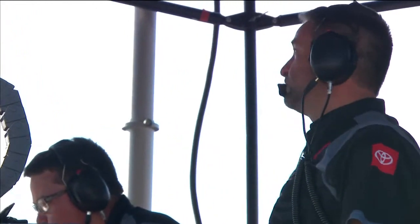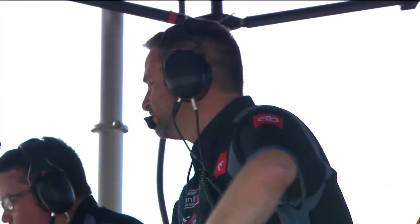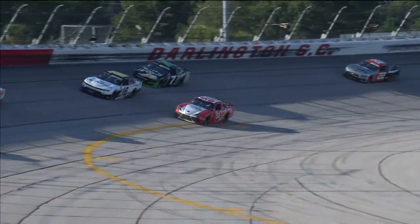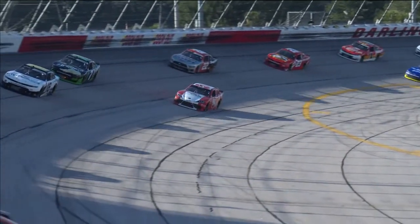Pull over here and let them go by, because we're coming to choose. Now, one thing that I said earlier is that you have a major advantage as a Cup driver running Xfinity. If this happens tomorrow night, these emotions are going to be way different than they would be today.